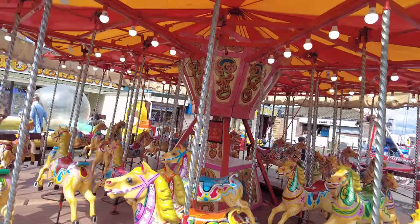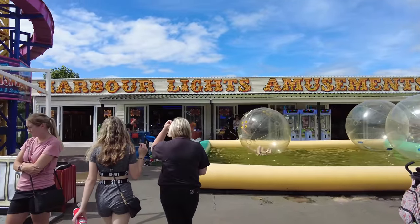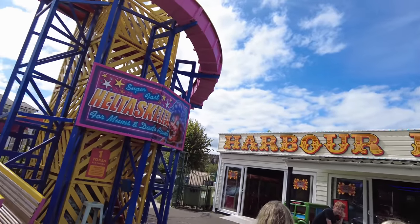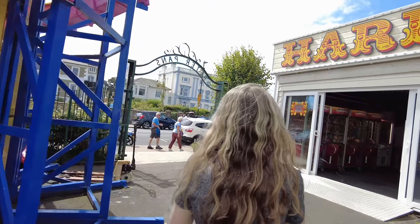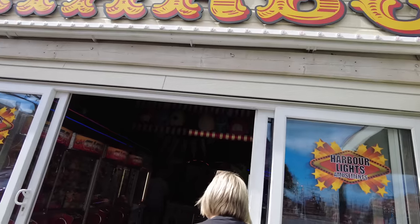You're never ever far from funfair rides, are you? I think Sam thought she was having an escaping day coming to Ryde. Nope. Got these water orb things and of course the Helter Skelter just there. How cool is that, Libs? Now we're gonna go in the amusement arcade, waste some money on some grabbers.